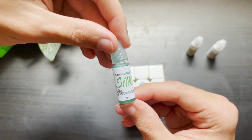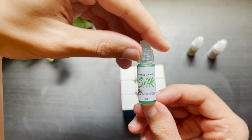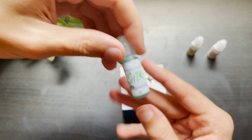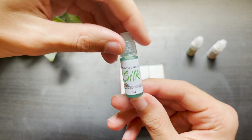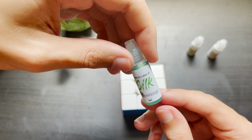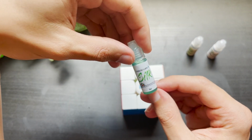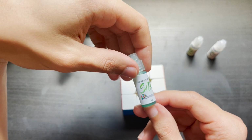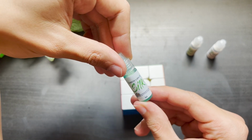Next up, we have Lubrical Silk. Now this is a new version of Silk. It came out a few years ago, but it still does the same purpose. It's a silicone-based lubricant, which means that it's not as runny, and it can be used the same way, 2 drops inside. Now what this does is it essentially makes bad feeling cubes much nicer. It makes them a lot slicker. It does speed it up a tiny bit, but it just makes the turning feel much better. And if you have a really clunky cube, then it can really improve the turning.